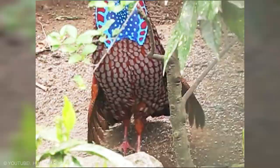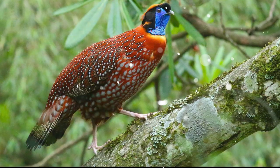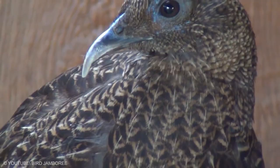Temminck's tragopan. It's a medium-sized, approximately 64-centimeter-long bird. The male is stocky, red and orange, with white spotted plumage, a black bill, and pink legs. He has a pale blue facial skin, inflatable dark blue lappet and horns. The female presents with white spotted and brown feathers, with blue circular eye skin.